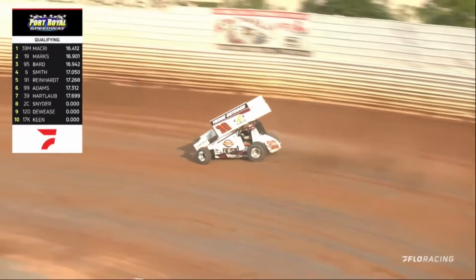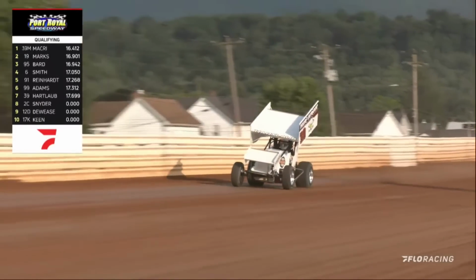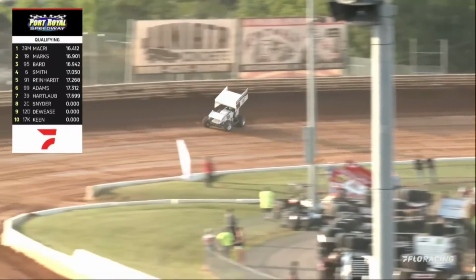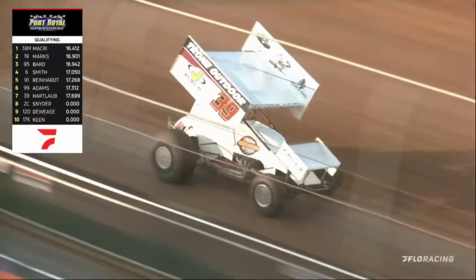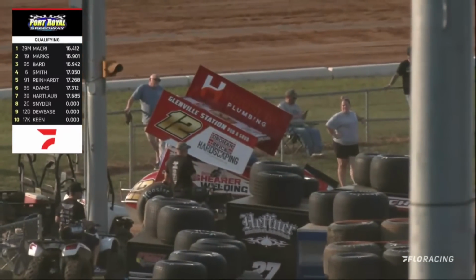Hartlob, his first lap time, 7th quick, a 17.699. So Hartlob out on his own right now, working the top side of 3 and 4. 7th quick out of 7 cars, looking to go faster here on lap number 2. He will, keeps him 7th quick with a 17.685.